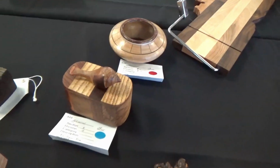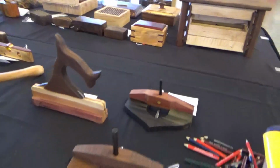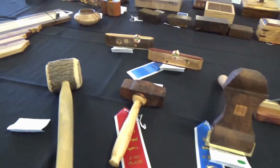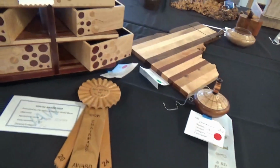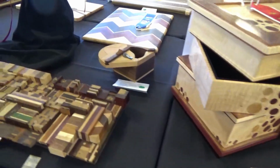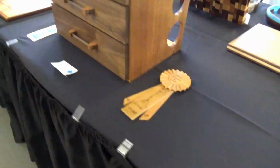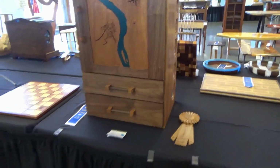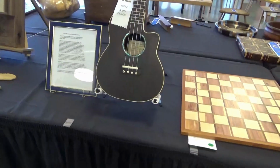Little bird on the top of the box, cutting board, jewelry boxes. I wish I could show you in-depth detail on all of these, but this video would last 4 hours if I did that. So we're going to kind of give it the best that we can with what time we have. Mallets. Top segmented. Checkerboard. Small guitar.